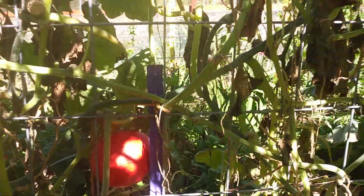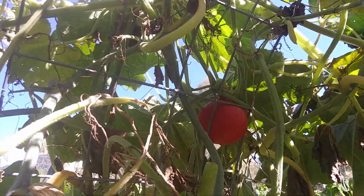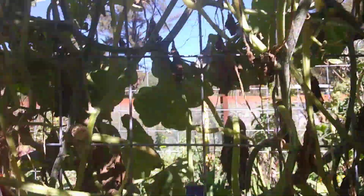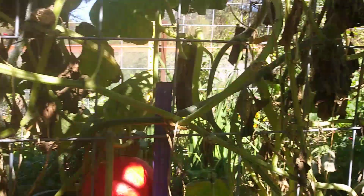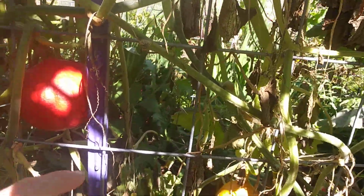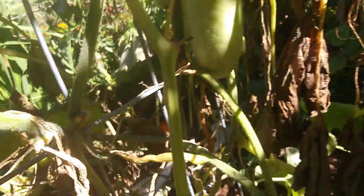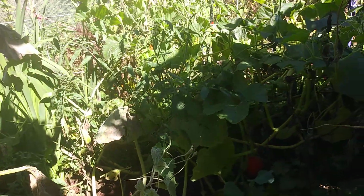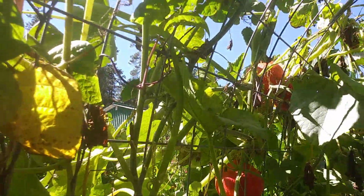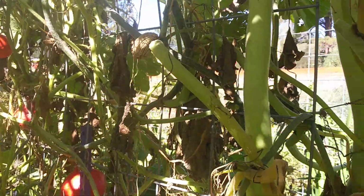The curry squashes, I've given about 6 away. There's 1, 2, 3, 4, 5 over there. 6 is probably not going to be ripe enough. Oh, it's maybe got hard enough skin. It's just not orange enough. Got 2 more down there. So that's 8, 9, 10, 11. So again, curry squash is just amazing.